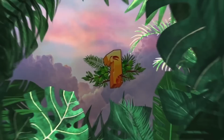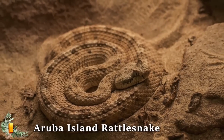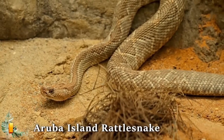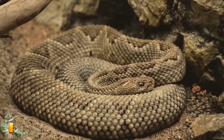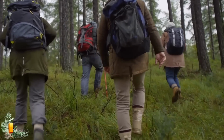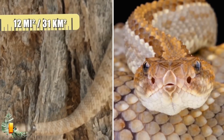Number 1. Aruba Island Rattlesnake. The Aruba Island rattlesnake is considered to be the rarest rattlesnake in the entire world, according to Animal Diversity Web. They were once found all over the island of Aruba, as well as a few other islands in the West Indies, but they are now confined to just a single spot of the region, as tourism and development have pretty much wiped them out. They live in the rocky and arid hillsides on the southern end of Aruba, in a small area only 12 square miles.